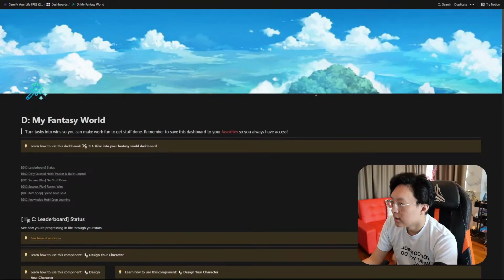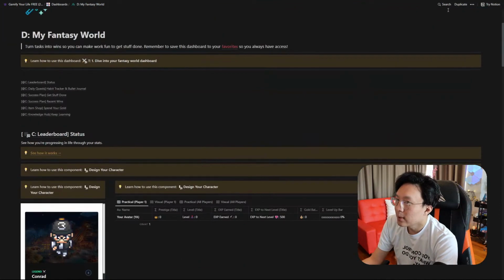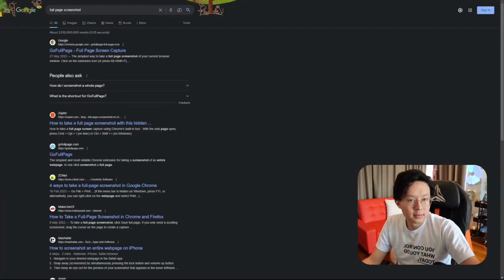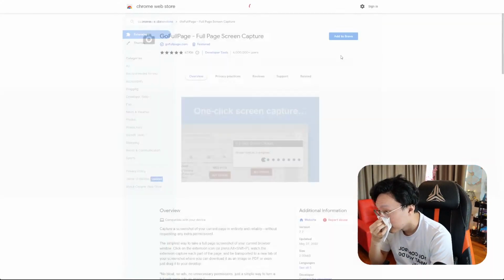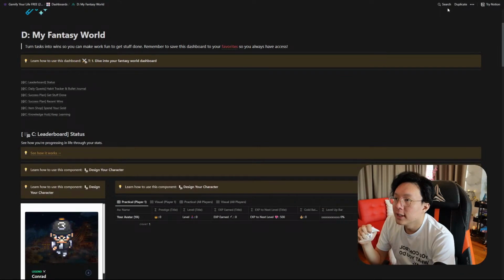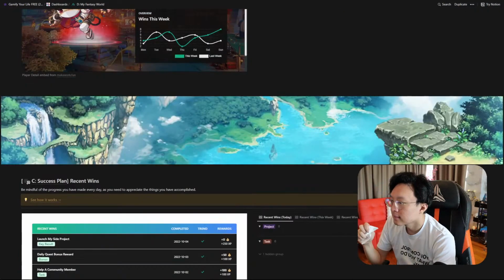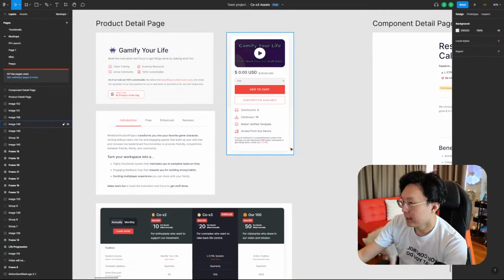Okay. So let's say I screenshotted everything here. But would I do that kind of screenshot? I think I would. So let's try to download an extension called full page screenshot. So we're going to download this. Okay, perfect. Now we have a screenshot tool. Now we're going to take a screenshot here. Perfect. So as an example, this is what I want.